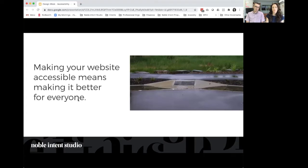So making your website accessible means making it better for everyone. Sometimes people think that it's extra work or something that's only going to help a small subset of people, but we like to think about it more like this picture, which is of a curb cut. The reason that it's there is because of legal requirements for people with wheelchairs to be able to get up curbs. But in the end, it ends up making life better for everyone. No one wants to step up that curb. And if you're on a skateboard or a stroller, it's much easier. So you actually are unlocking a whole lot more ability for people to use your services if you help the people who need the most help.